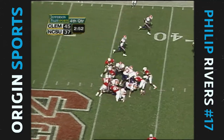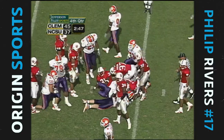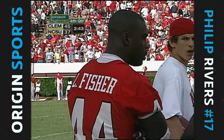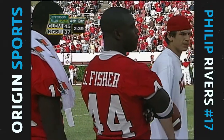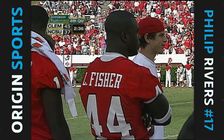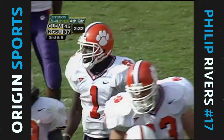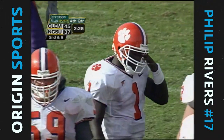First and 10, and Dantzler straight ahead. And Dantzler gets about 4. Down to about the 41, close to the 40. And has eclipsed 500 yards total offense for the afternoon. What a day for Woodrow Dantzler. And there's LeVar Fisher, who wishes so very badly that he could be a part of it today. He was for 3 quarters and then got injured with a sprained left knee.